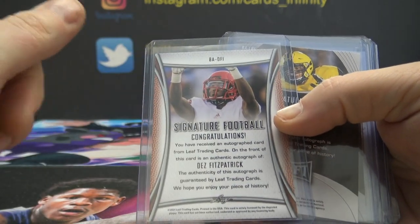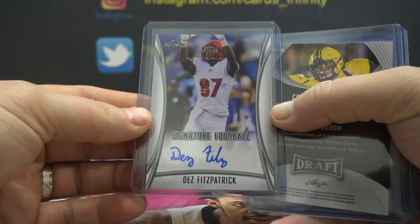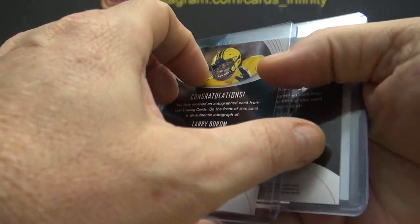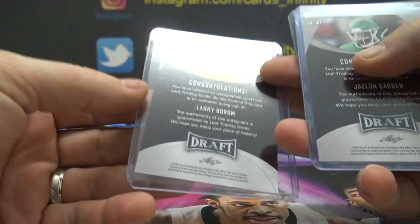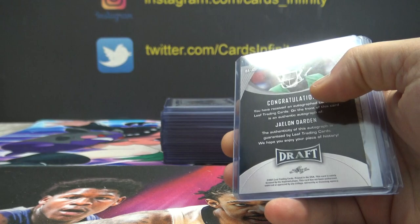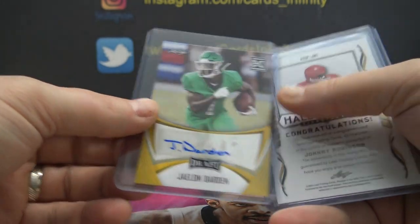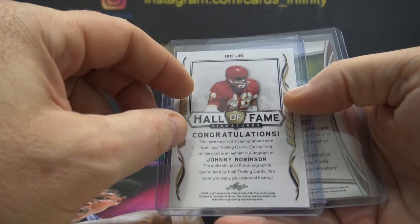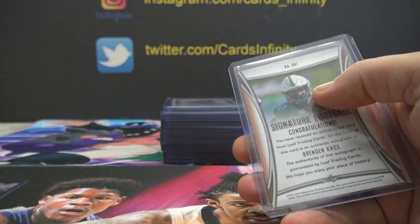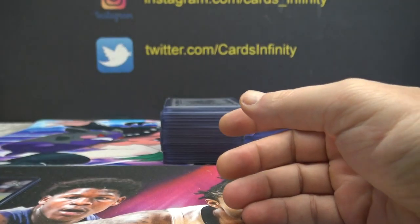For instance, DF1 is DF. F is 6. Okay. Def Fitzpatrick. LB. Larry Borum. Oh, is that one numbered? It's blue. Nope. LB is 2. JD. Jalen Darden. D is 4. JR. Johnny Robinson. 18-8. BK, Brendan Knox, K is 11-1.